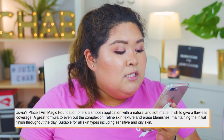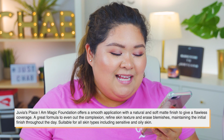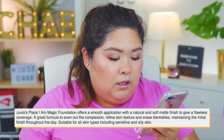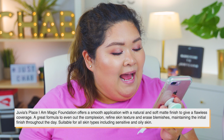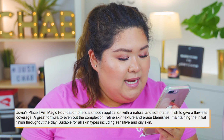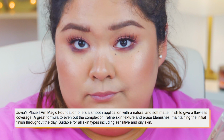Let's read about it on the website. It says, only at Ulta, Juvia's Place I Am Magic Foundation. Okay, I already said it again, I'm so sorry. It offers a smooth application with a natural and soft matte finish to give a flawless coverage. A great formula to even out the complexion, refine skin texture, and erase blemishes, maintaining the initial finish throughout the day. Suitable for all skin types, including sensitive and oily skin.